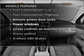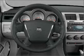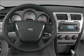this amazing vehicle. Air conditioning, power door locks, power windows, power steering, cruise control, power mirrors, an alarm system, an AM/FM stereo with a CD player.